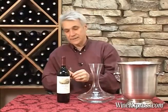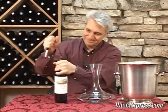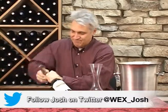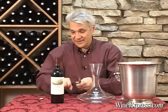This is Alta, Napa Valley Cabernet Sauvignon, Oso Malo, 2010. Now, this is a wine that is a very, very tiny production. They only produced 275 cases of this wine.